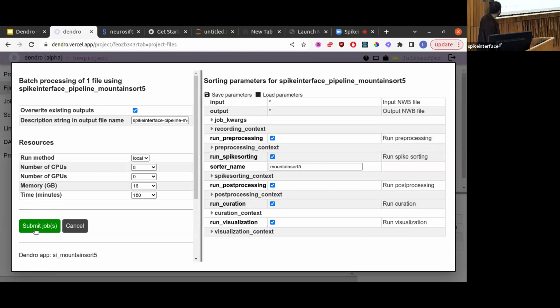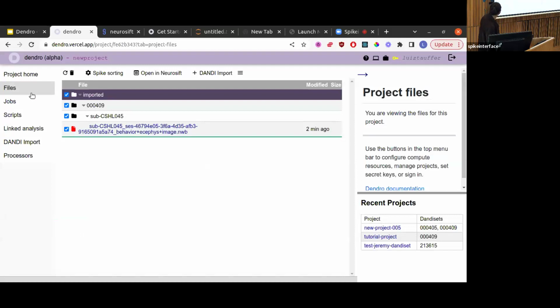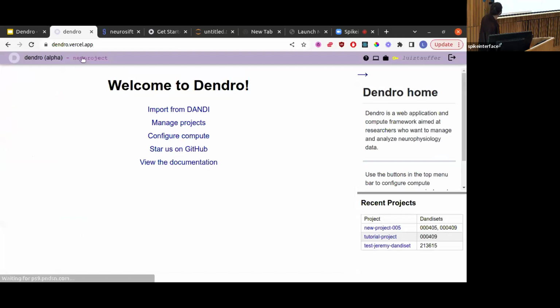And I will not submit this job here right now because it will take a couple of hours. This is a long recording. But I have the results of previous jobs, which I would like to share with you. Luis, maybe you can show a little bit of the parameters that you can change. Yeah, I don't know if you were planning to. I can show that.